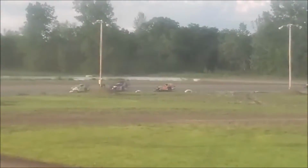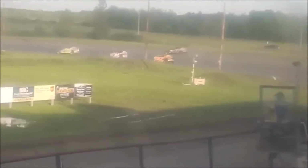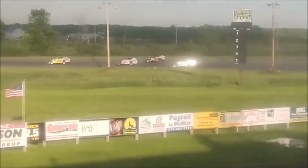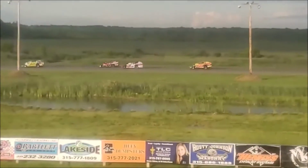Isley and Power battling back and forth for position number 4. Isley wants more, though. He's trying to get alongside Dave Rogers. Rogers will have no part of it, though. Slides back up in front of him as we work in lap number 4. 4 down, 4 more to go. Jamie Brown has led all the way. Trevor Gibbons trying to hold on to second, and Gavin Isley is on a tear.